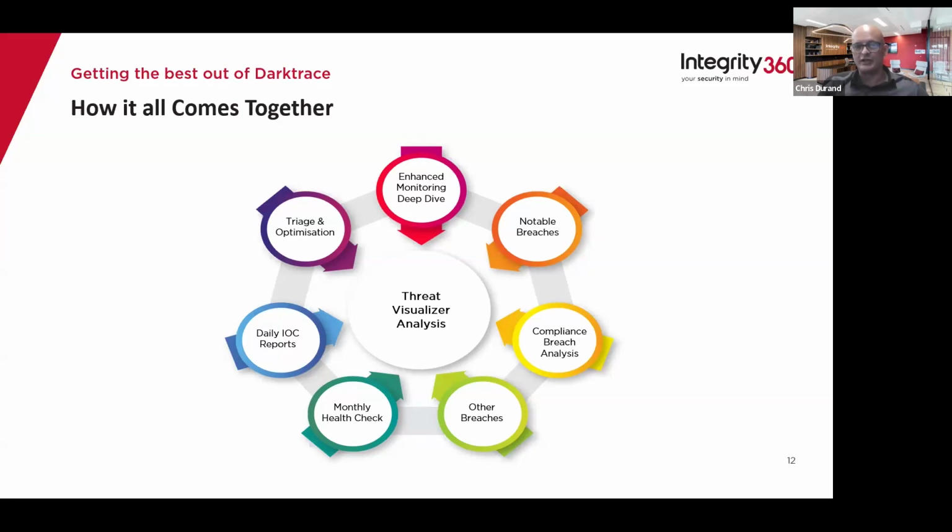The compliance breach analysis is about those elements or things in your network that are a risk or a vulnerability, but they're not under attack right now. So, for example, it's like leaving the front door open when you have all the windows shut and tightly secured, but you've left the front door open. So it could pose a risk if left unchecked. Those are the kinds of analysis we do in that space.